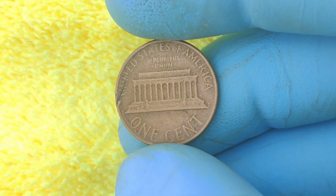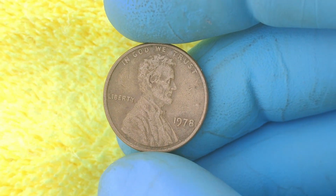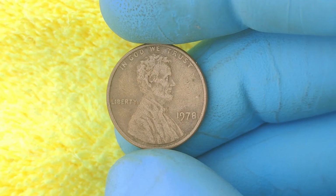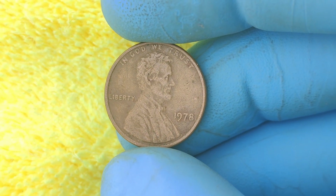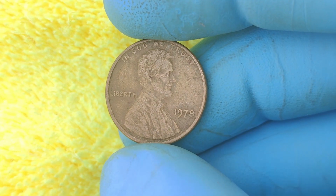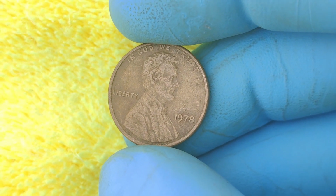Another factor that drives value is eye appeal. Even within the same grade, coins with exceptional luster, vibrant color, and strong strike can command premium prices compared to average examples. How do you check if your 1978 penny is valuable?